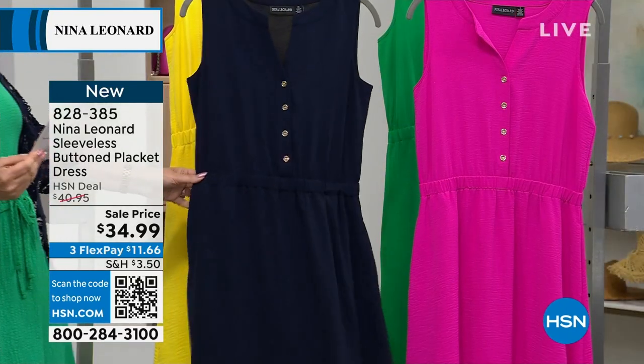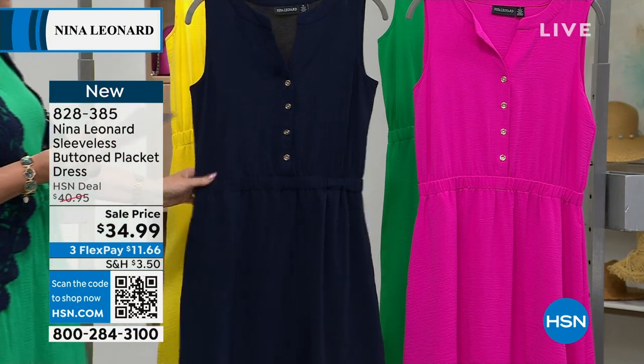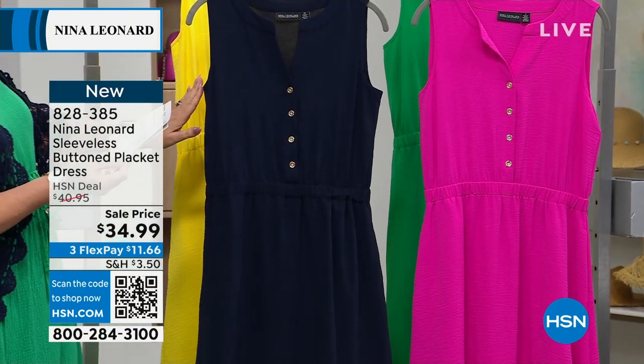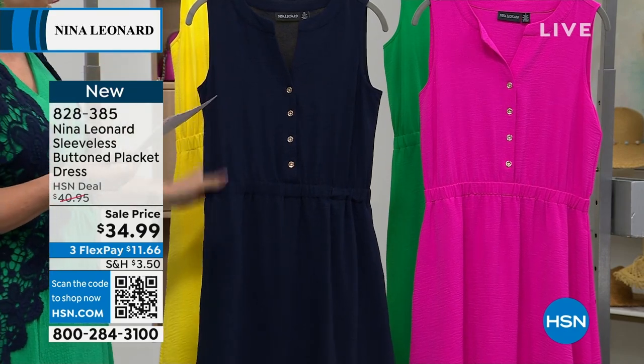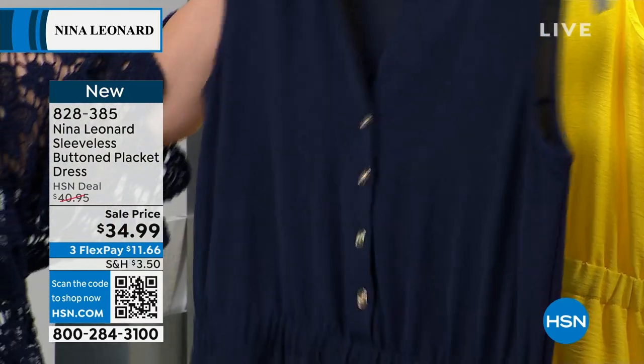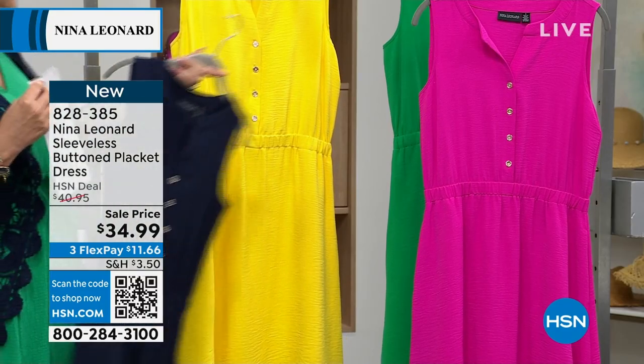You can wear this in the summer with a little white sneakers. You can wear it really dressy. Dagmar put it on with some beautiful heels. I love the gold buttons. So let me go through the colors. This is the navy. Obviously, with the crochet topper cardigan, it would look amazing with that. Here is that canary yellow. The cardigan matches that exactly.